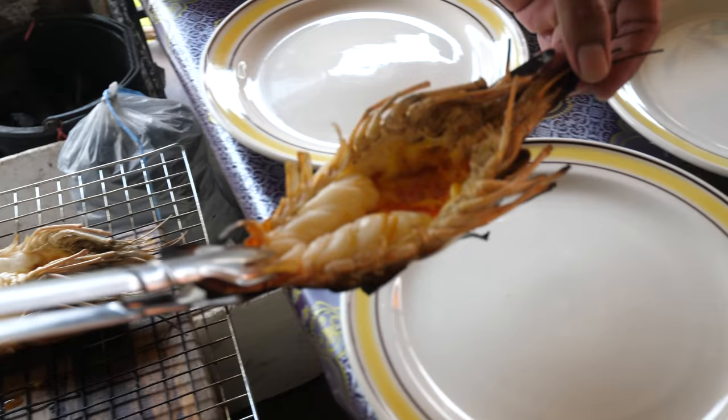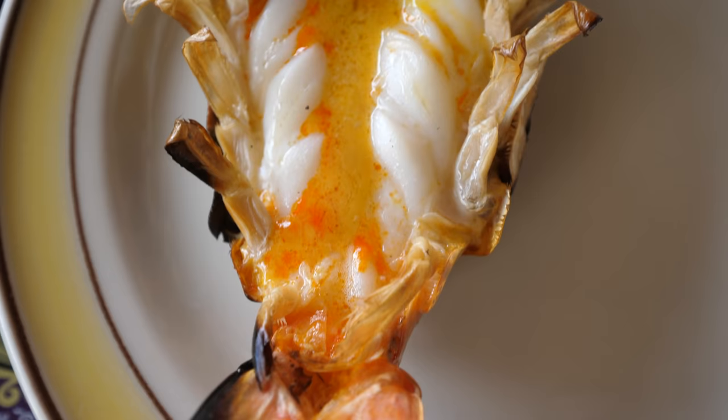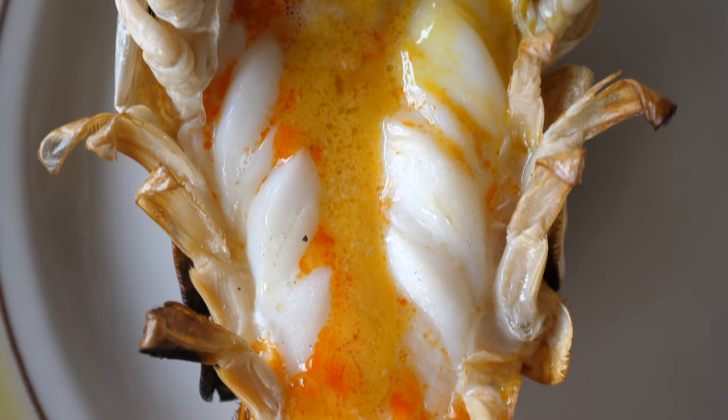The gung pao, the roasted shrimp, are just beautiful coming off the grill. The head butter has just melted into a pool of, it's like melted butter, except it's natural. It's the real thing, it's from the head. Oh man, it's just spilling out of the shell.